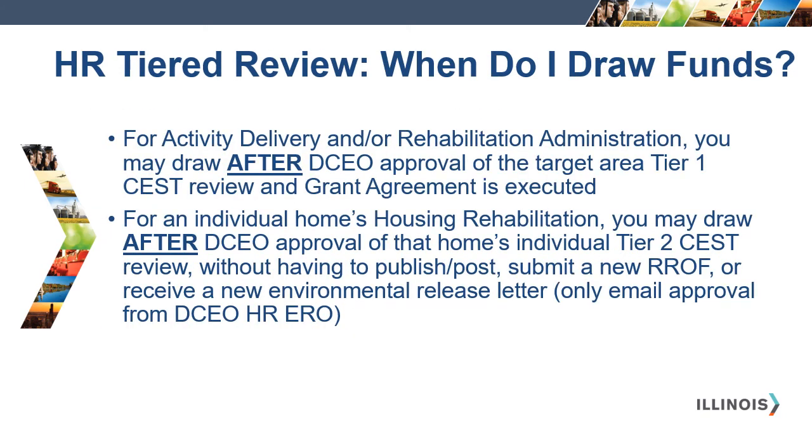So continuing on with housing rehab tiered review, when can you draw funds? For activity delivery costs and housing rehabilitation administration costs, otherwise known as inspection costs, you can draw that after DCEO's approval of the Tier 1 target and you have the executed grant agreement. For an individual home housing rehabilitation money, you can draw that after DCEO's approval of that Tier 2. So basically, after the blanket Tier 1, you can have activity delivery and inspection cash drawn. And then after that individual home's Tier 2, you could submit that to me, Kara Cozzard, and I can send you an email approving the Tier 2, and then you can draw the housing rehab cash.